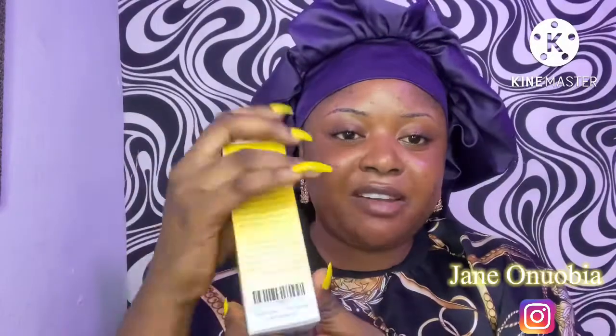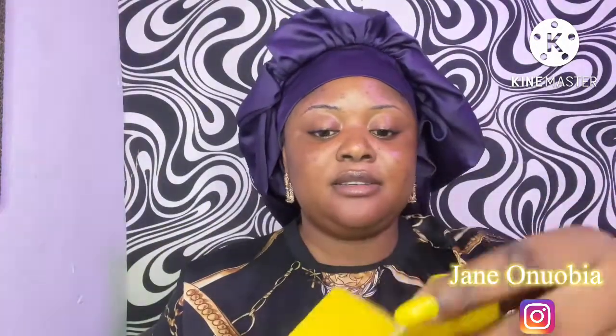So guys, the next one is my vitamin C face serum from BLACK. So I'm going to be putting it all over my face. I'll take a little pump, then I'll put it here. I still want to take more. Please make sure that the pump is not touching your face, because when it touches your face and you put it back, you are inviting bacteria inside it.